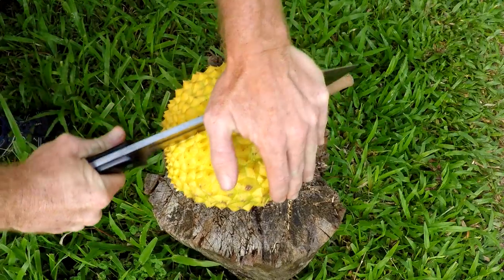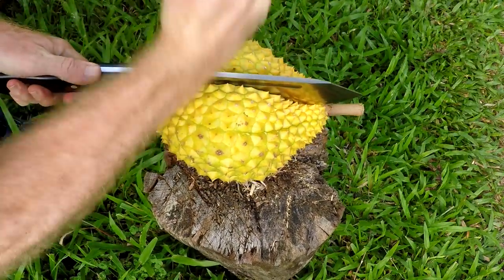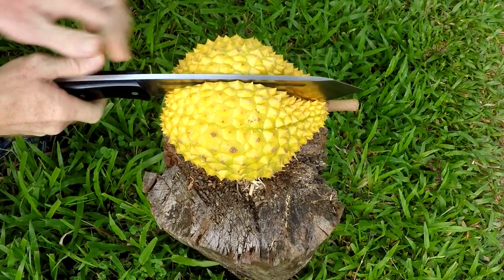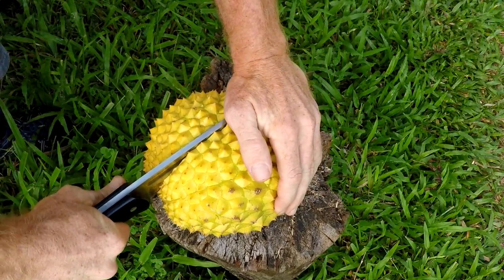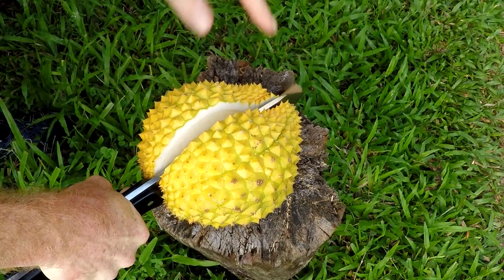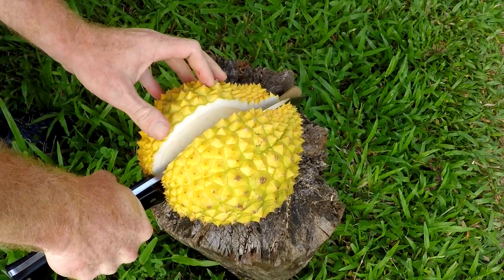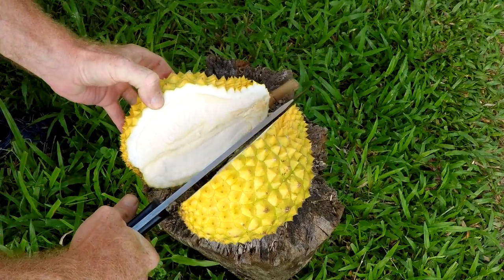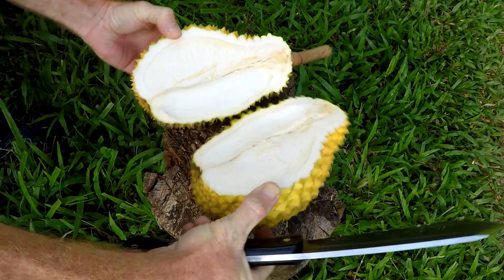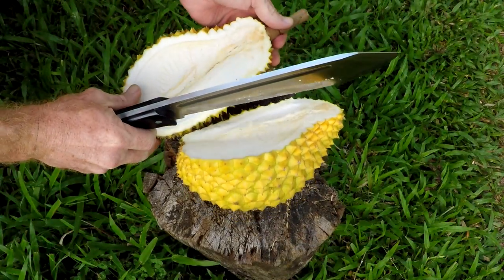And it's really tough, as you can see. And I don't want to chop it because I could damage it. I just want to do that. Ow. See, these things are spiky. You gotta be careful. Ow, ow, ow. Okay. There we go. So I'm in between the sections. And this is what you've got to do.